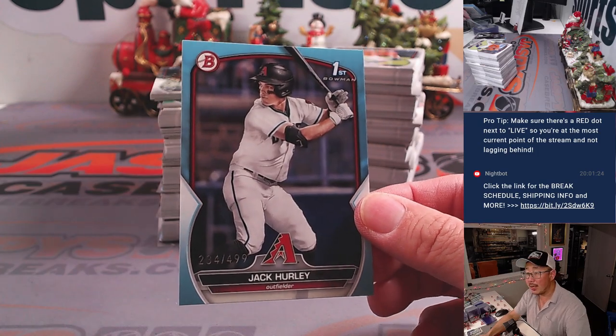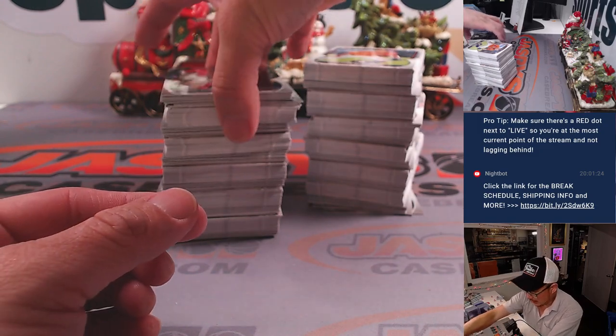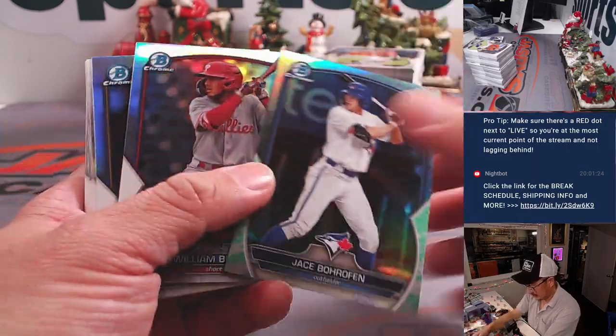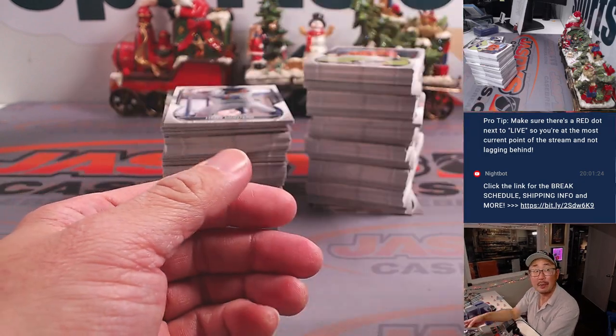Is Jack Hurley the... Chris Collinsworth trying to tell the audience, hey, this game's not over. If they want to still stay in, they've got to score, and score like now. A couple big plays here.